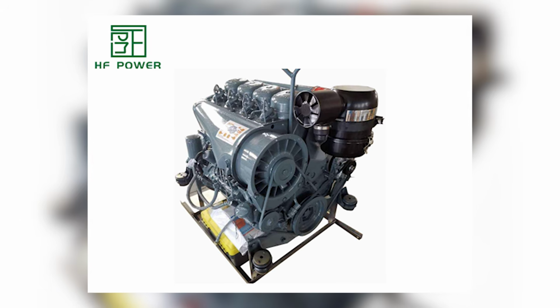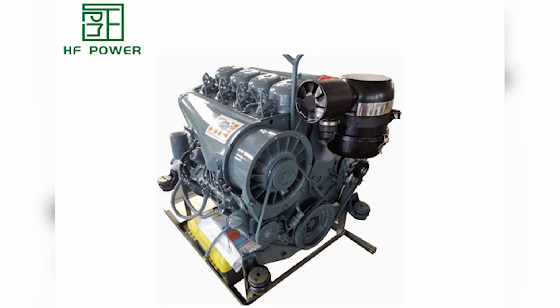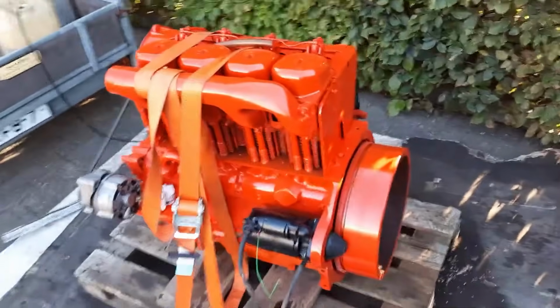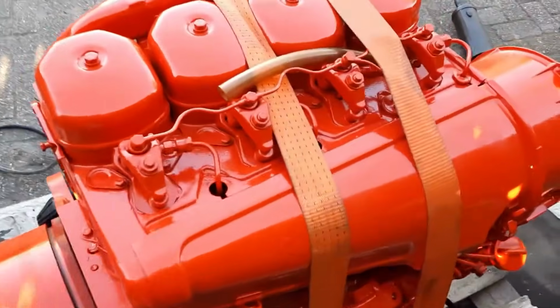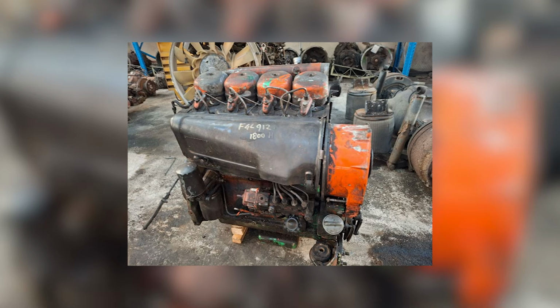Starting in the late 2000s, governments rolled out new regulations that made life tough for every diesel engine. By the time Tier 4 final and EU Stage 5 rules came into effect around 2019, the bar was set so high that the old-school Deutz didn't stand a chance. The new limits were brutal.